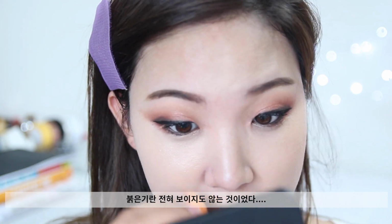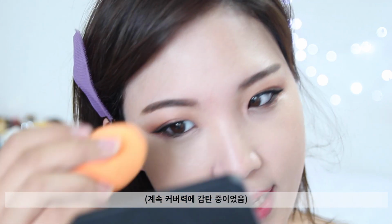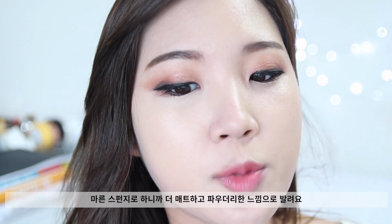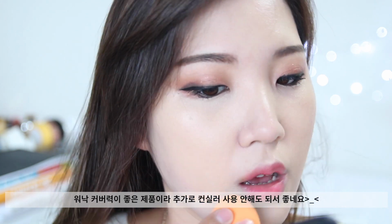Like, I'm barely seeing any redness. Oh my god, it's like full coverage. I don't really see healthy dewiness going on my right cheek. It definitely feels more matte and more set. I don't think you need a concealer after this. Wow. So far, so good.